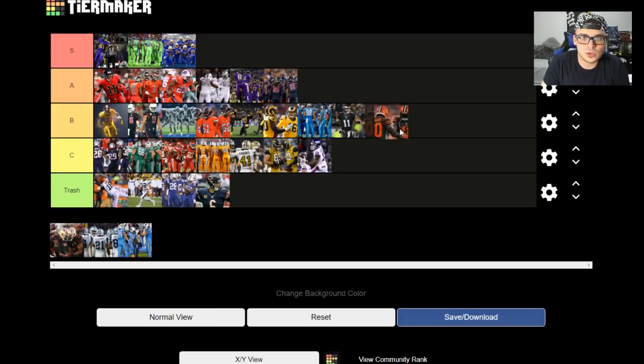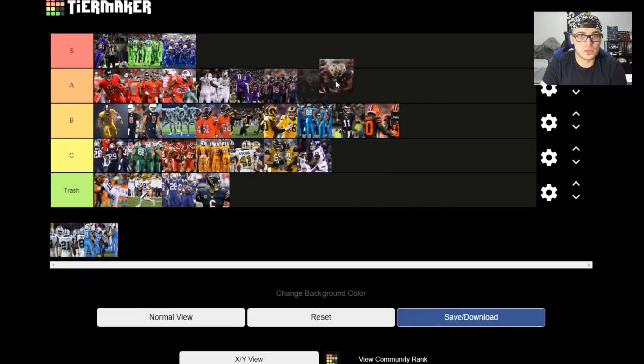The Browns are pretty cool. They're a B. I would have liked them to do orange with brown numbers and a white stroke. I think that would have been a lot sicker. The 49ers are definitely an A. They are just the red numbers and stuff. It's something about the color red. If used effectively, it just pops more. I like it. I think they did a really good job on that.